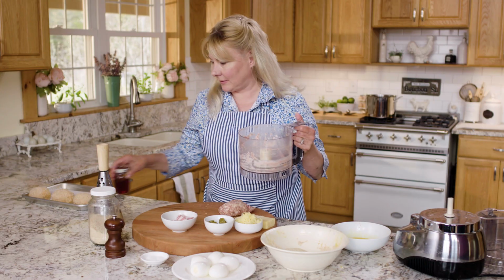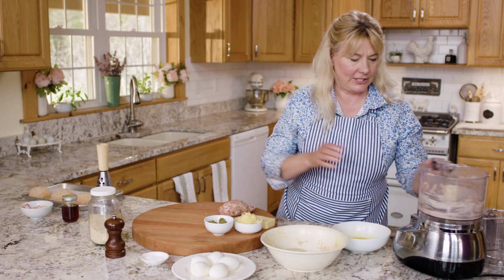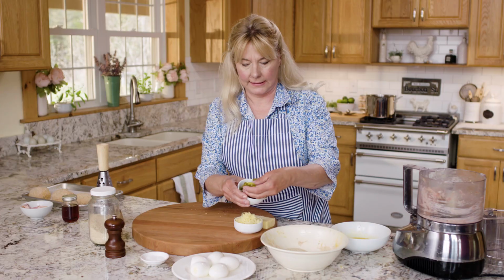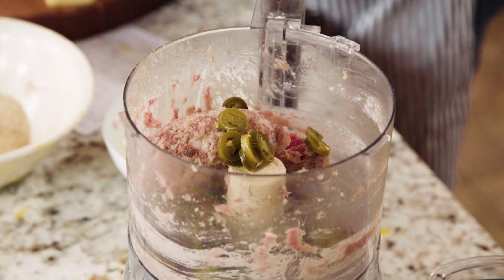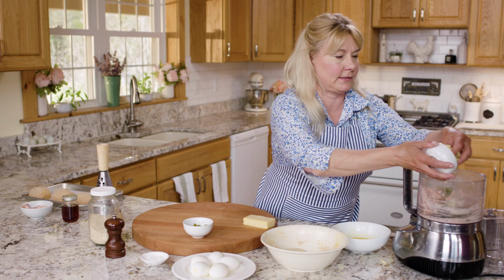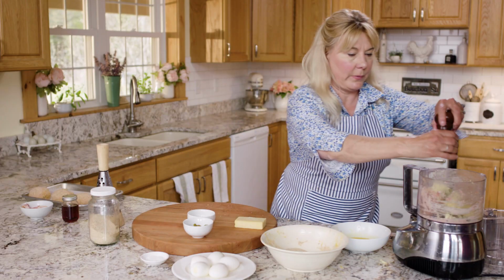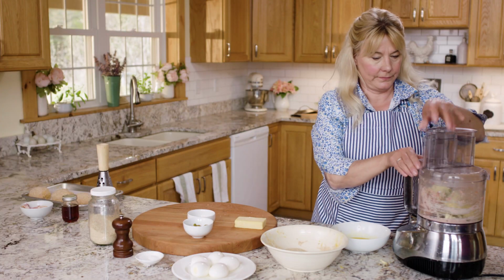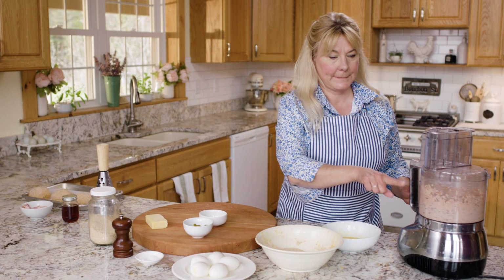So I'm going to make some jalapeno cheese. I can use the same food processor container, don't need to wash it out. So I'm just gonna add the rest of the pork. Sliced jalapenos, you can use as many or as few as you want, depending on how spicy you want it. And then some shredded cheddar cheese. Same salt and pepper. And then blend that up. That's looking good.